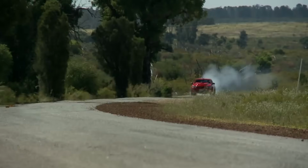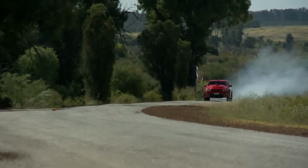Okay, well, but the good news about all of that is that we are in the middle of nowhere with a nice little paved road. Burnouts? You thinking what I'm thinking? I like burnouts. It does good burnouts. I approve.